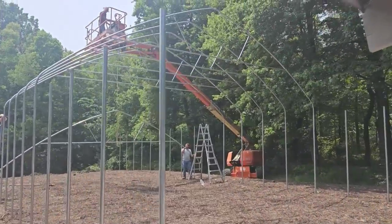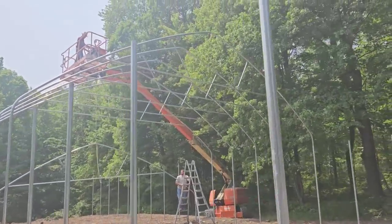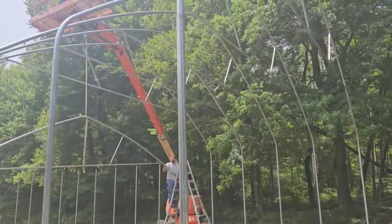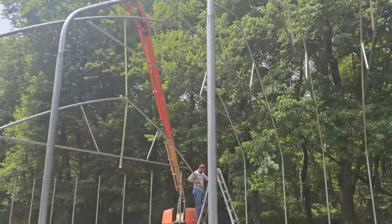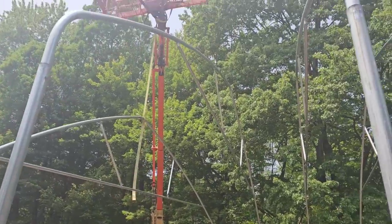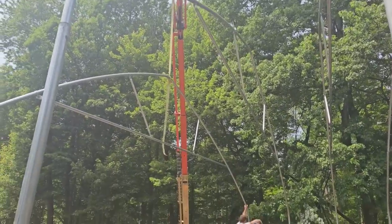Check that out. This is the tallest bird aviary. It's actually a greenhouse. We're turning it into a bird aviary. It's the tallest one they've ever done. Tallest one you've ever done, right? Right. Tallest one ever. Check that out. They had to bring in a lift just to get the peaks up there.